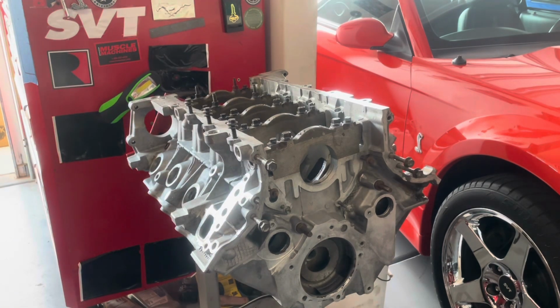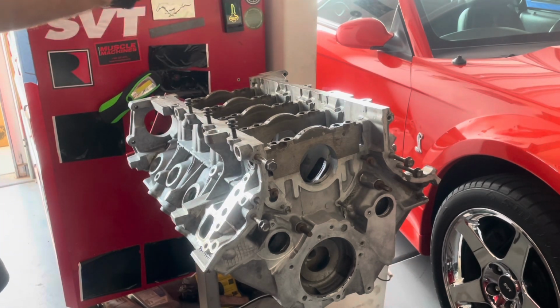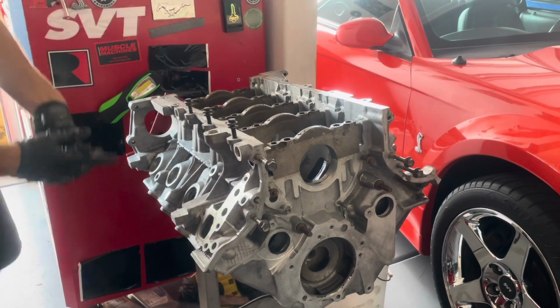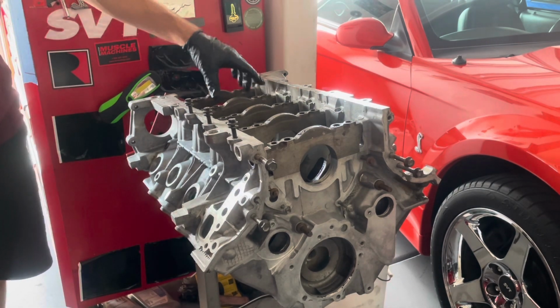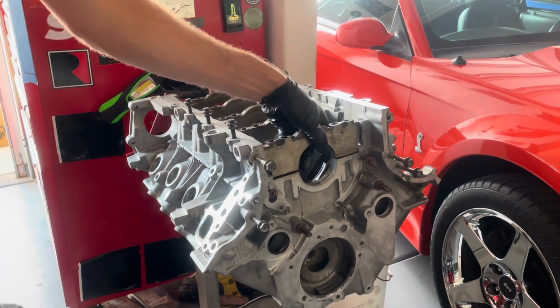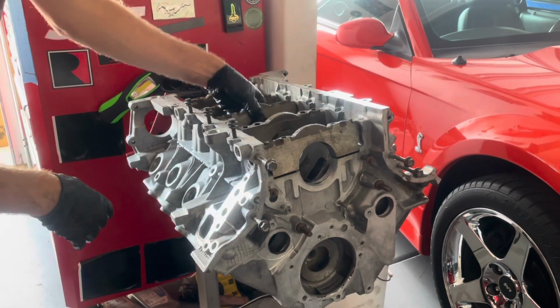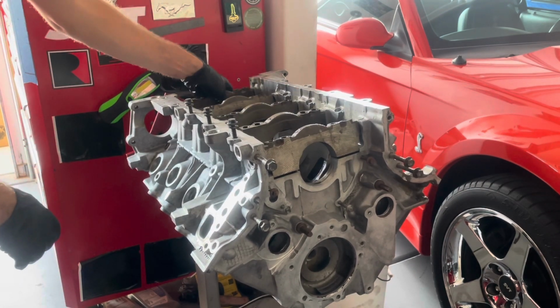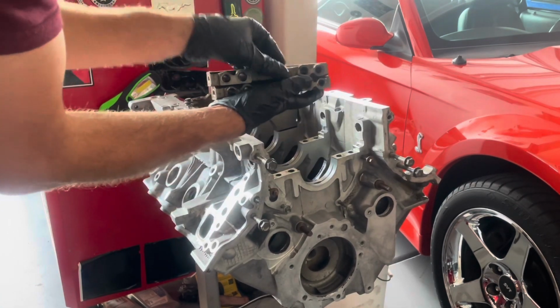And something that I had learned about these main caps is that once you take all the hardware out, they're still in there kind of tight. And there are jack screws, which are reverse thread, and they're in the side here. So to get these out, you need to do these reverse threads. I've seen people beat them out with hammers, and that's not the way to do it. But anyway, just kind of getting these out.